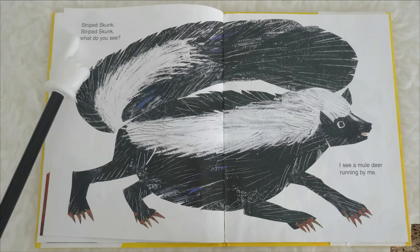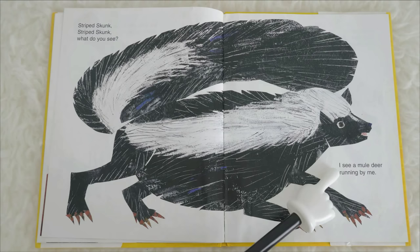Striped skunk, striped skunk. What do you see, striped skunk? I see a mule deer running by me.